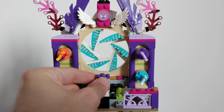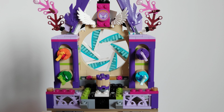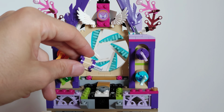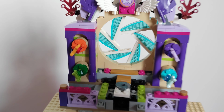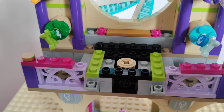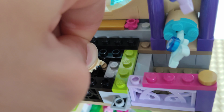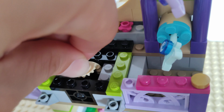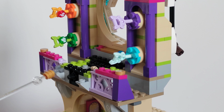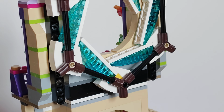The portal mechanism is quite simple. There's an axle going through the 2x2 round brick, which is connected to a thin Technic gear. Thanks to a gearbox, the vertical rotation is transmitted horizontally. It rotates another axle that's connected to one of the portal blade.